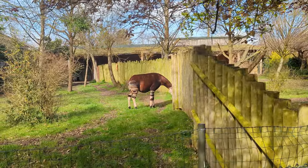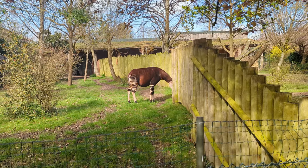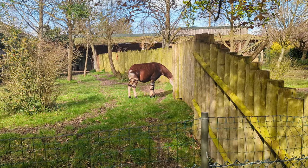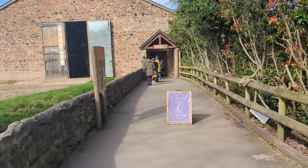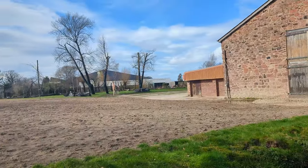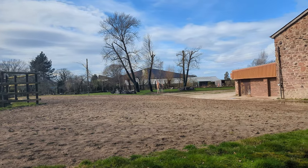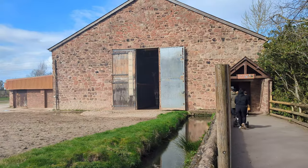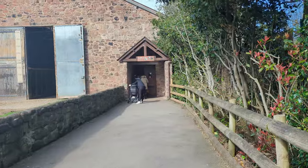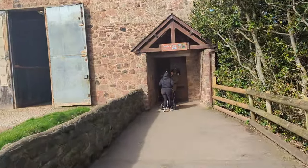Just heading over to the giraffes, but we've got a capybara as well. Does have a head, I promise. So the zoo did announce the other day that a new giraffe has been born. There's a small queue to get in, but it'll be nice and quiet in there. A couple of the others are just chilling outside. And Jem just spotted there's one in the doorway there looking out at us as well. The queue is moving reasonably well, so we'll head in and see if we can get you some footage.